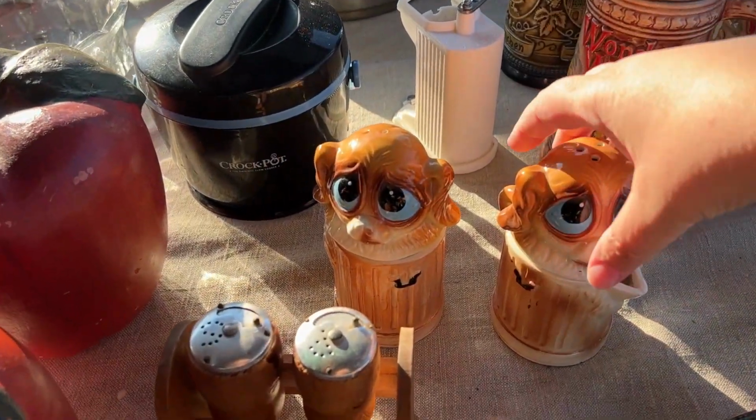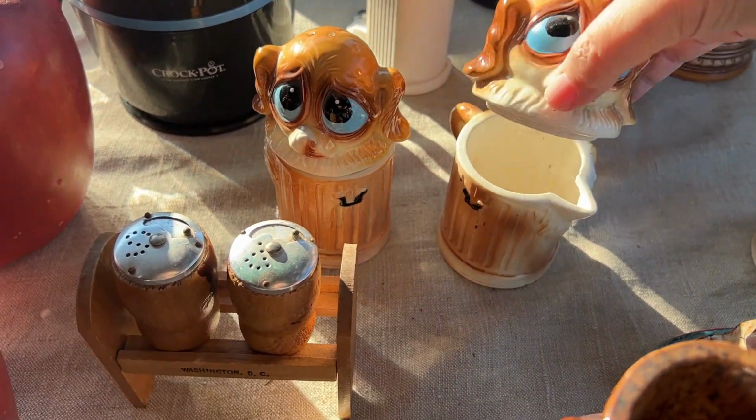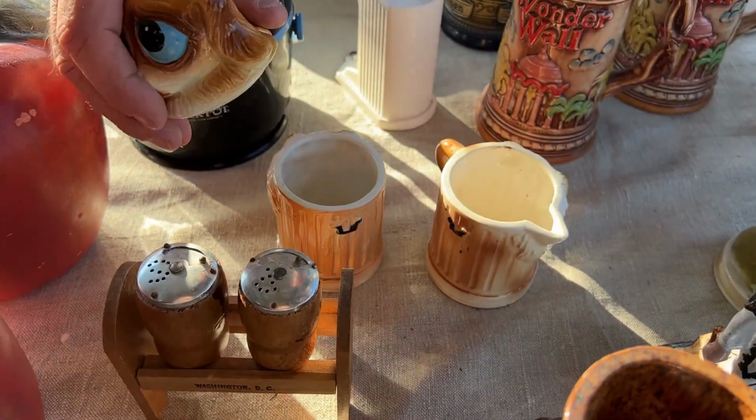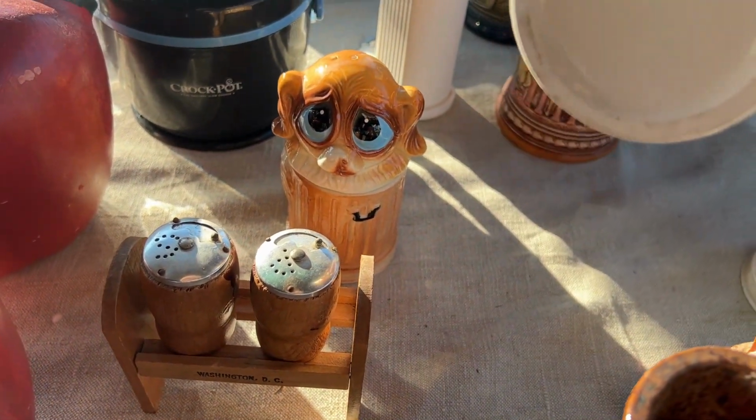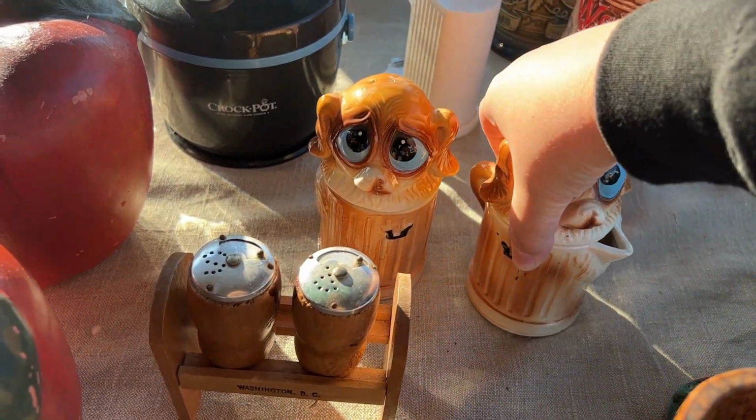These are super cute. Yeah, I think that's like a creamer. Oh, and it's got this salt and pepper on top. Yeah. I got 10 on those. Yeah. Those are cute.